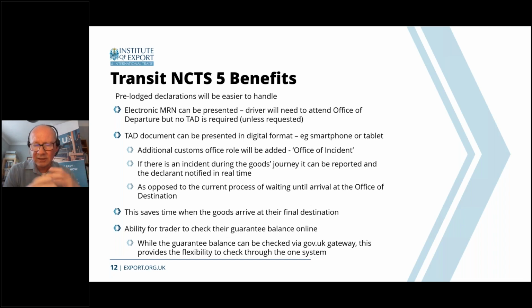So really, this leads to more simplification of trade. It facilitates trade a lot more. There is also the ability for traders to check their guarantee balance online. Yes, you can do that via the gov.uk gateway, but effectively you can now check it through the one system. So that is also quite a big benefit.